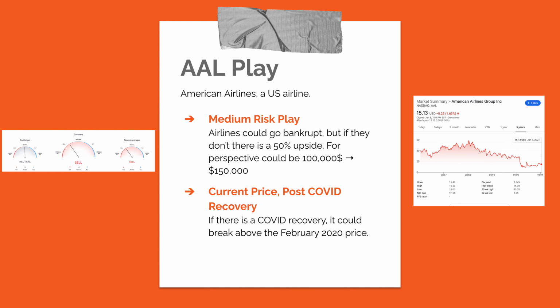So if you can see here, we have the TradingView technicals, which are telling us that American Airlines is a sell. Sometimes these technicals can be off. They can be right or wrong, which you will see in this slide and the next. And I would look at the stock and the company's balance sheet more than I would look at the technicals, because that tells a lot more of the story. Technicals only track the price action, which is a part of the pie, but it's not the whole picture.